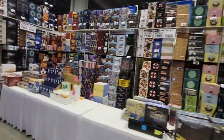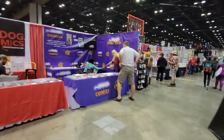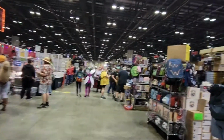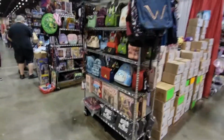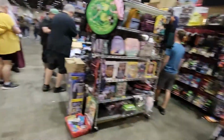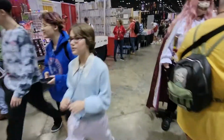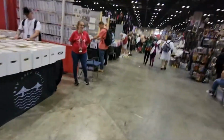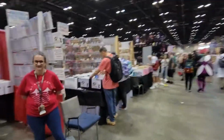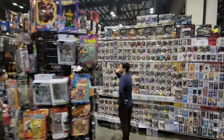Mystery boxes. These are usually a waste. Those mystery boxes aren't the greatest. We get more Loungefly. Again, it's a big thing right now. Funko hit the gold mine with that. Backpacks, wallets, sling bags, shoulder bags. It's big money.